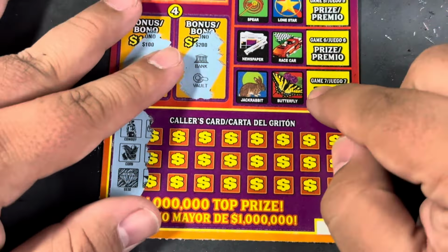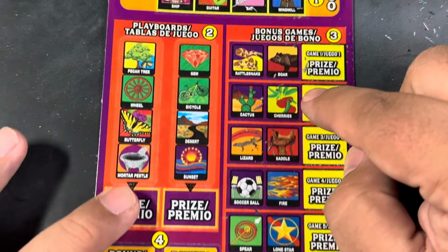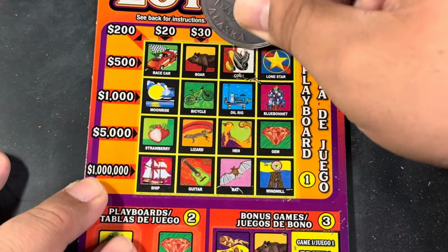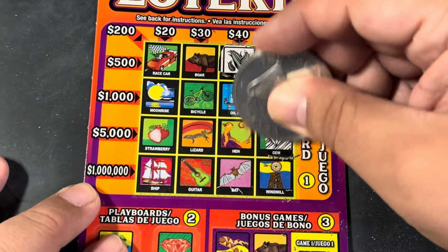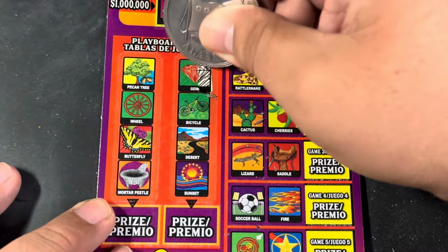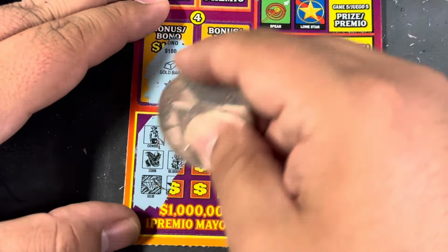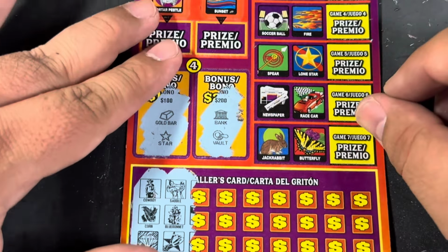Cowboys, corn, and gem. Missed the gem down here, skipped right through it, but no cowboy, no corn down here. Saddle, pecan tree, spur.